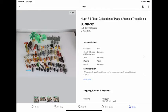So it sold for $18 plus shipping, and it cost $2. So that was a good pickup. And then on the 22nd, we sold 3 more items, starting with an 84-piece lot of plastic animals, trees, and rocks. We didn't have any cost into those because they were my wife's. They sold for $14.99 plus shipping, and they paid $12 or $13 to ship it. But that was a good sale.